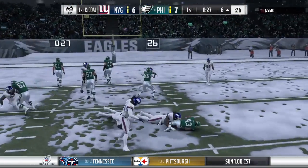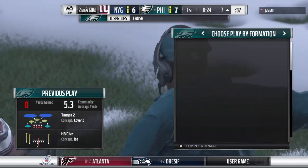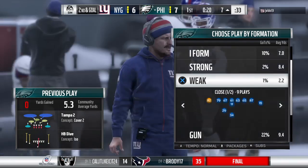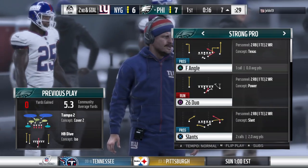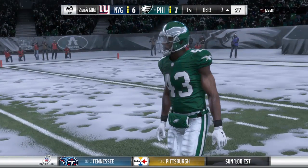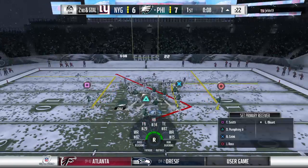Now it's the all-purpose back. This is Darren Sproles, trying to run inside, but nothing there. No gain on the play that time, and it sets up 2nd and goal. Long drive. The defense just cannot seem to catch a break and get off the field.